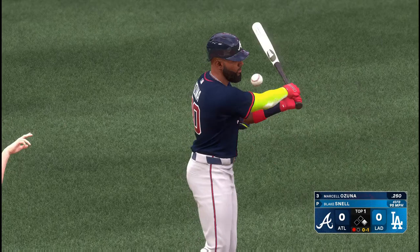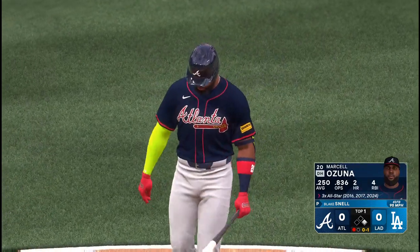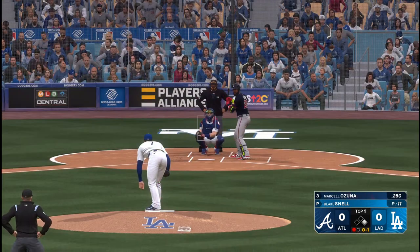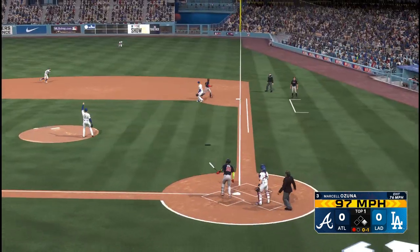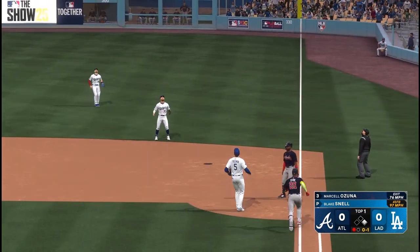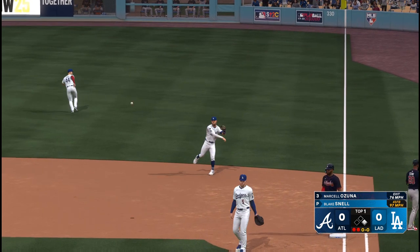And a first pitch fastball is in for a strike. He's a master at hitting fastballs. You need to be careful with location if you're going to throw them. Man at first, one away. This one in the air. Rojas. He makes the grab. And there are 2 down.